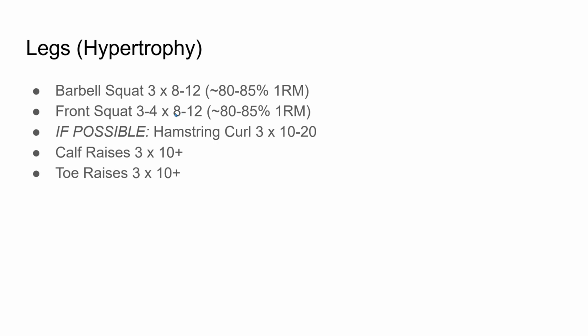Yeah, I'd say that. If possible, if you have access to a hamstring curl machine, that'd be amazing. 3 sets of 10 to 20. I do not. I mean, I do when I'm at school and it's football season, so I obviously hit it then when I can, but at my home gym, I do not have one. Maybe I should have asked for that for Christmas, but then again, machines are way too expensive. But anyway, there's that hamstring curl machine, if you have that.